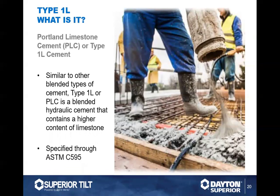So I said it's being phased out. Well, what's being phased in? What is the one type 1L cement? It is a Portland limestone cement.